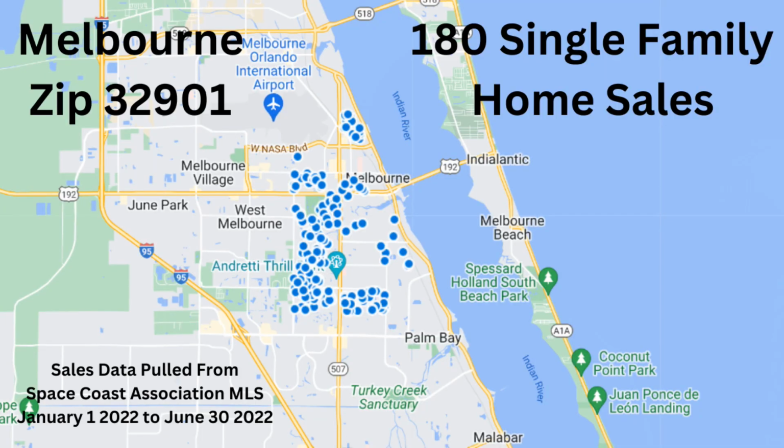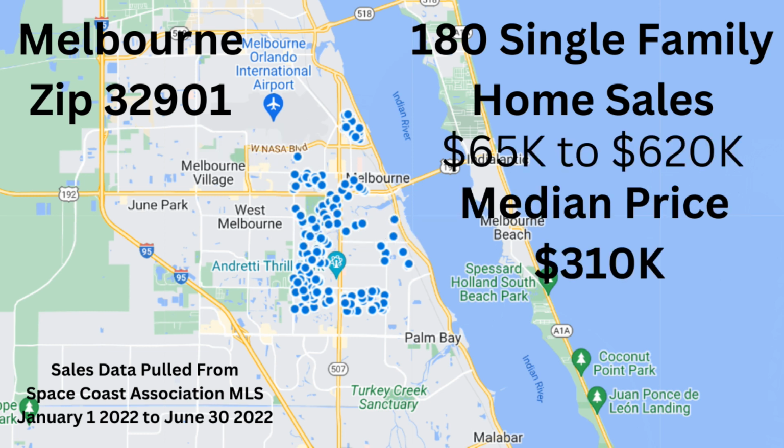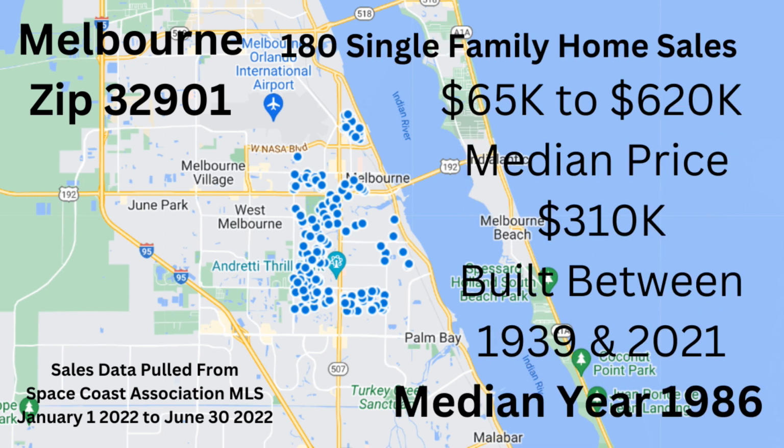What's it going to cost to buy a house in Melbourne, Florida? I'm going to break down the 5 zip codes that they have. The sales information I'm pulling is from January through June 2022. In 32901, there were 180 single-family home sales ranging from $65,000 to $620,000. The median sales price was $310,000. Homes were built between 1939 and 2021 with the median year built of 1986.